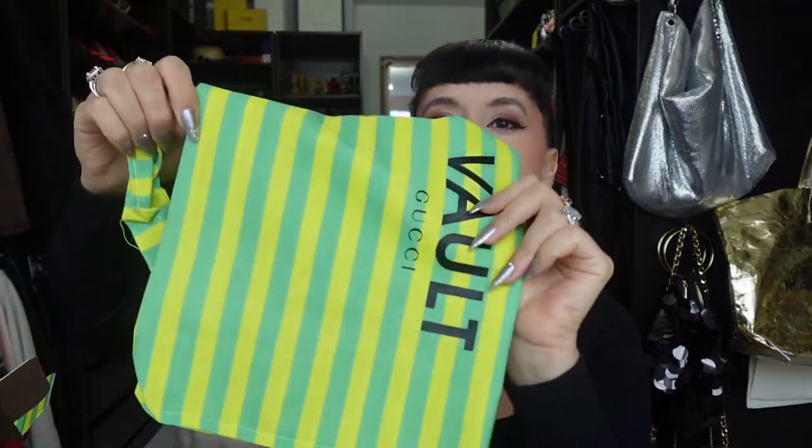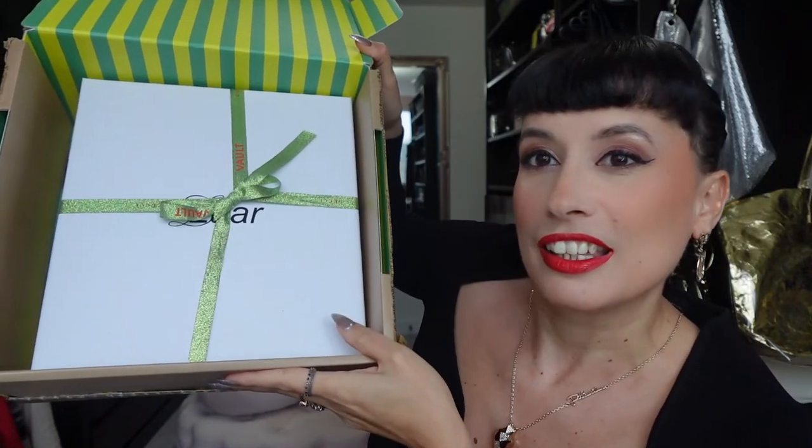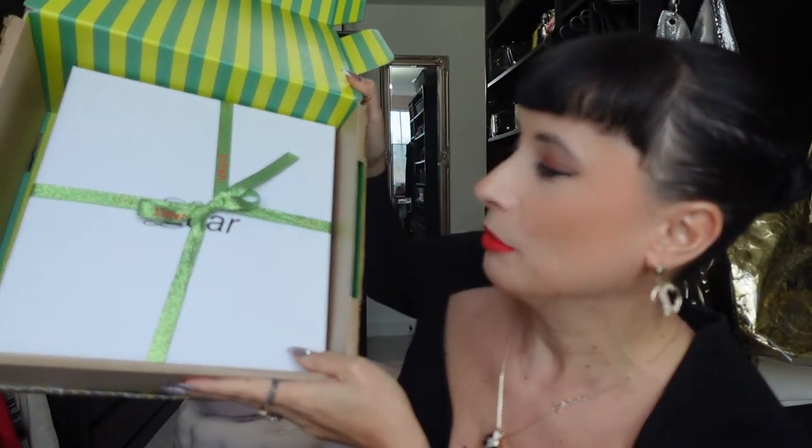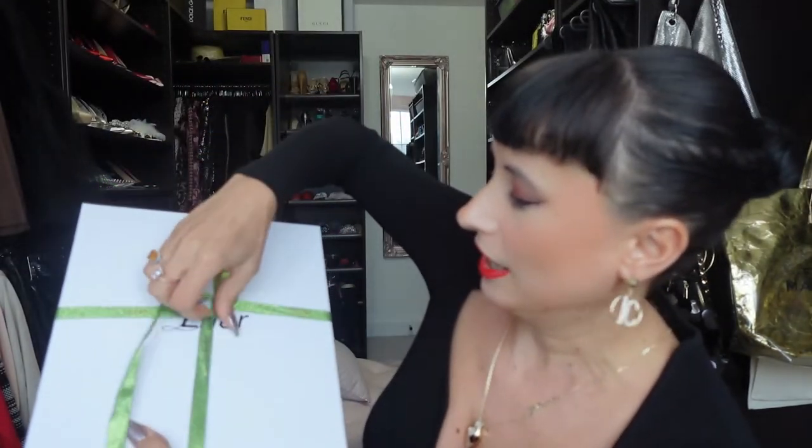So here you go. And then inside you have a beautiful bag, which is a dust bag. And it does say Gucci Vault right there. This is a beautiful tote, like maybe for a beach. And then, just to show you, my item comes in this beautiful white box with the beautiful green sparkly ribbon. I'm going to take the box out and show you. I'll put the other one on the floor with the dust bag and the little card. And then, here you go. Just open that.